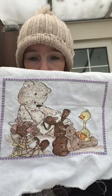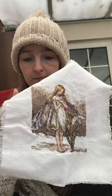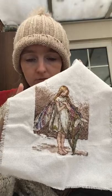And they were such a joy. Back stitch is horrendous. That's why I don't do tatty teddies anymore. Then we have another flower fairy. But like I said, the back stitch does me. It's worth it, but I'd avoid them.